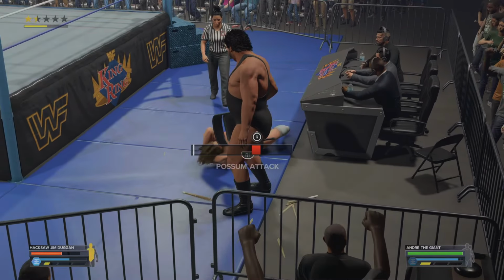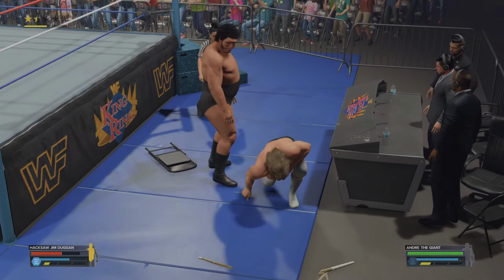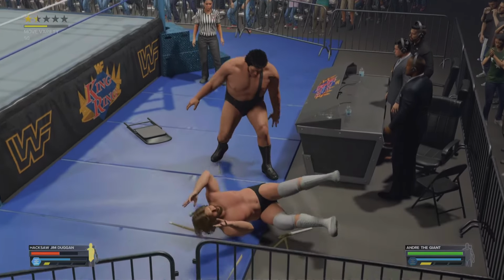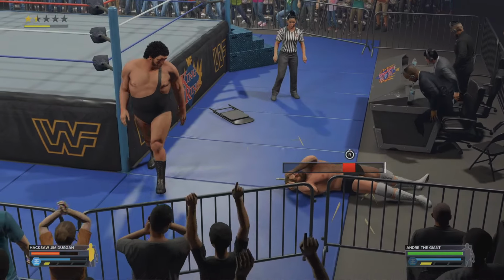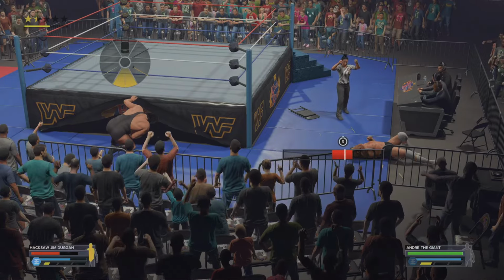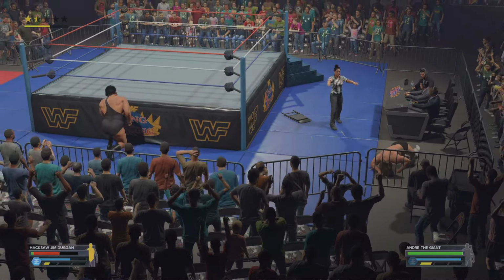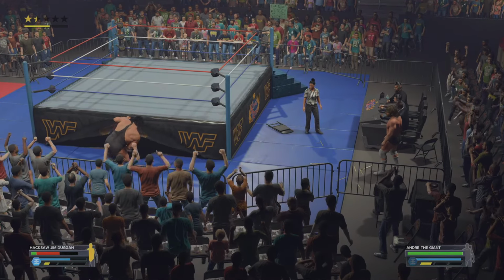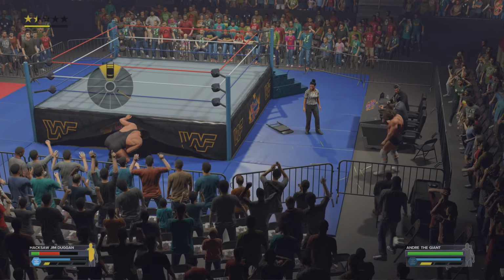Right in the kisser. He's got him in the crosshairs. Looking for more damage here. Release back suplex. Ouch! Perhaps looking for some kind of equalizer here. Not over yet. He's looking for an implement of destruction under the ring. I don't know what they're looking for here.